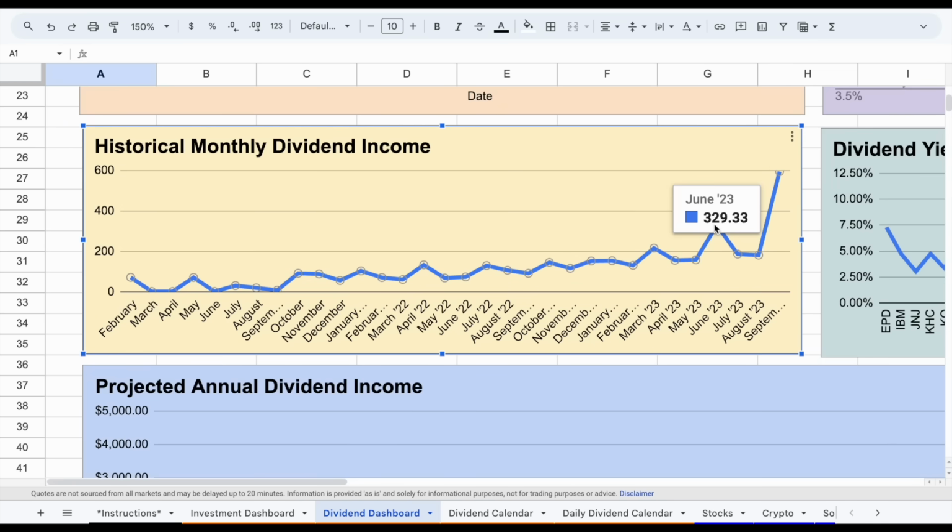You can see my previous high was sitting in June at $329.33. The past couple of months have been around 186 and 181. So this was a huge jump up in dividend income. And that was because I received a massive dividend payment from SCHD of over $400. So I'll go ahead and zoom back out just a little bit.